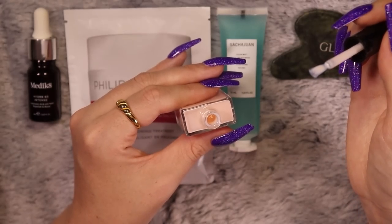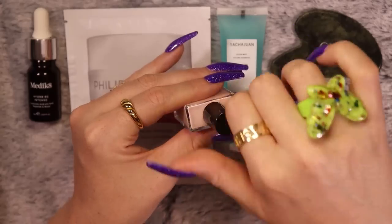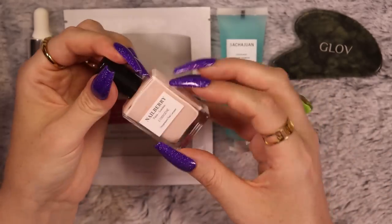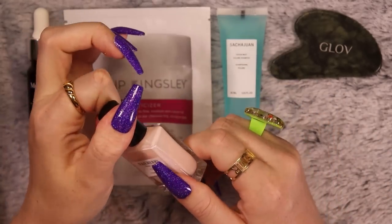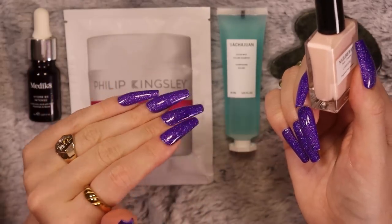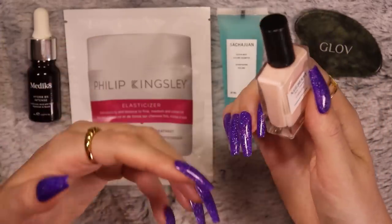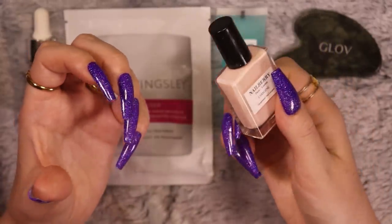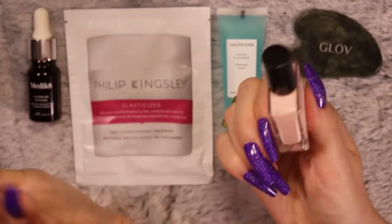French manicure. You know when you have the white edges. It's pretty cool. I'm kind of going off using nail polish just because I'm so into wearing press-ons that when I don't have press-ons on, I just like to have my nails really natural and just let them breathe. Well, this says breathable, so I don't know.